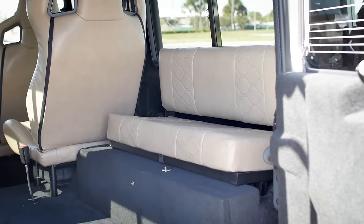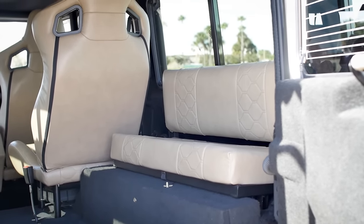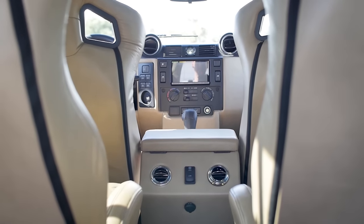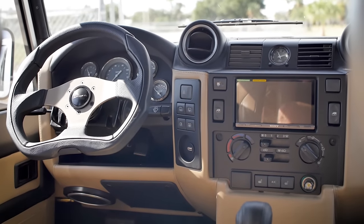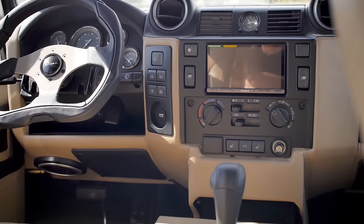The load area features two inward-facing bench seats. We have the ECD 2+2 setup with Corbeau RRS race seats, which are finished in a beige aged leather.